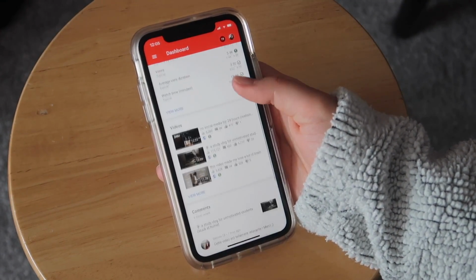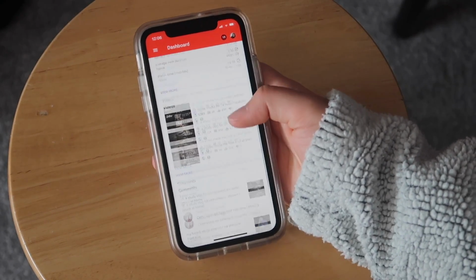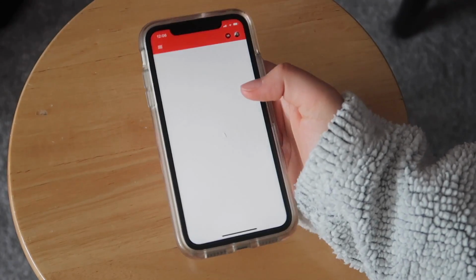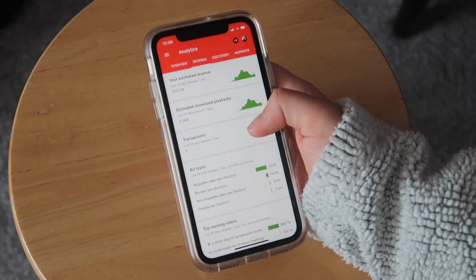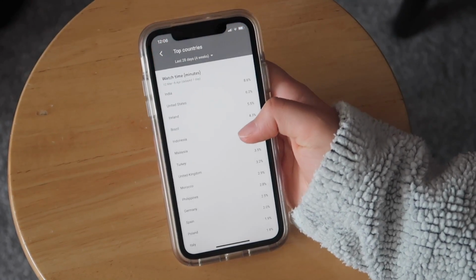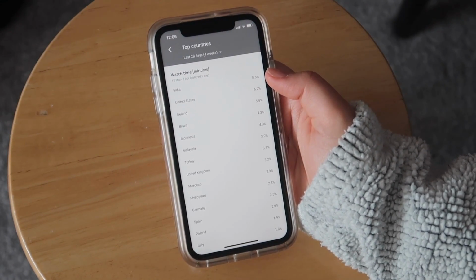Yeah, I really like using this app to quickly reply to comments. It's very easy to reply to comments using this app, and I look at it mainly for statistics and my view counts, so I can see where most of my viewers are from. Right now, India is my top one.